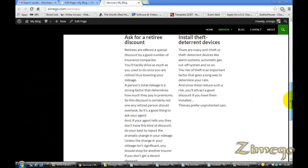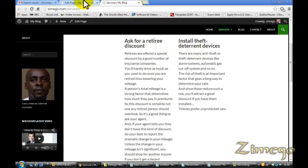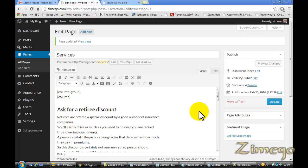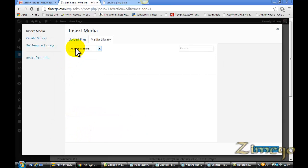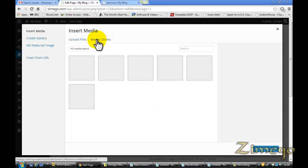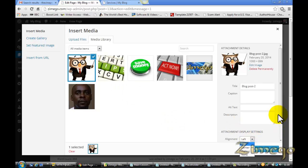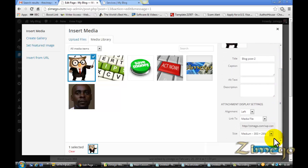So you can see what it does. It just puts them in their own columns. Now we can also add images to our column. Let me just show you for each of them. Let me just pick a small image. Let me come here, add media. I'm not going to do it for each one of them. Let me pick from our media library. I click this. Should I use it as a thumbnail? I'll leave it left. I pick the thumbnail, insert into page.